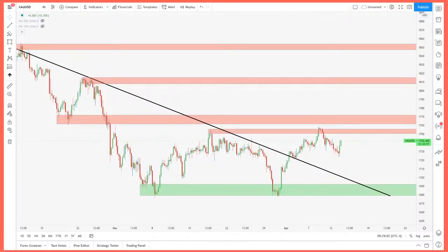So looks like market structure will control gold this time around. For now, it does seem like structure is in favor of the sellers.